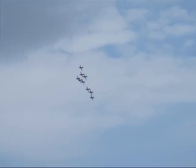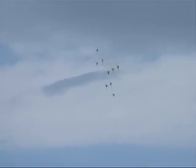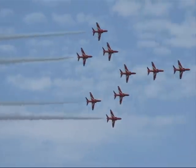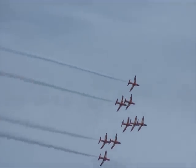Now, as the team's photo chase pilot, I'm lucky enough during the winter season to be flying around the main formation during their display practices in another Hawk so that we can take photos from the air. Sometimes you actually feel like you're flying next to a real thing when they're in Concorde. So even if we don't get to see the real Concorde flying anymore, we still have it in the Red Arrows. So they put the white smoke on now as they fly past us in Concorde.